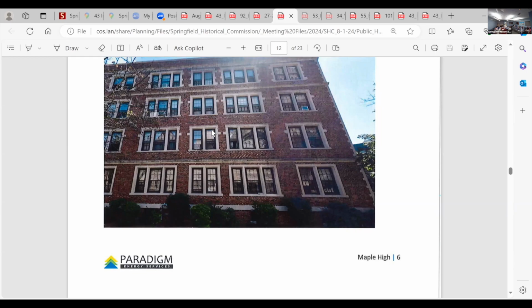As long as the outside is good. Color had nothing to do with it. You're favorable? I'm in favor, yes. Anyone else for or against this proposal? Seeing none, I'll close the public commentary. Are there any other questions from the commission?